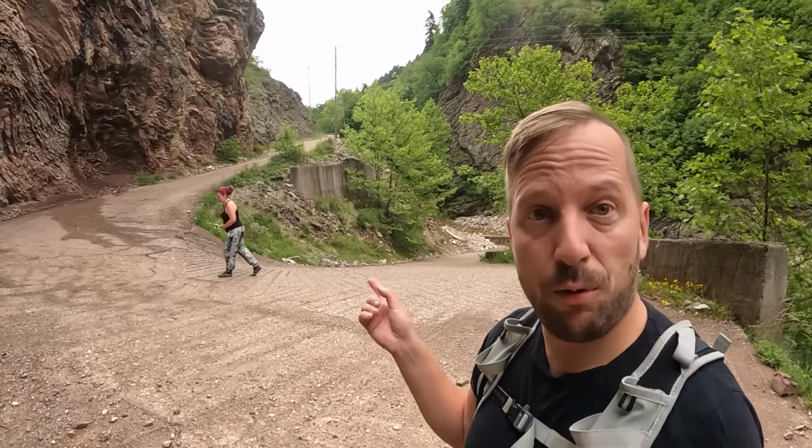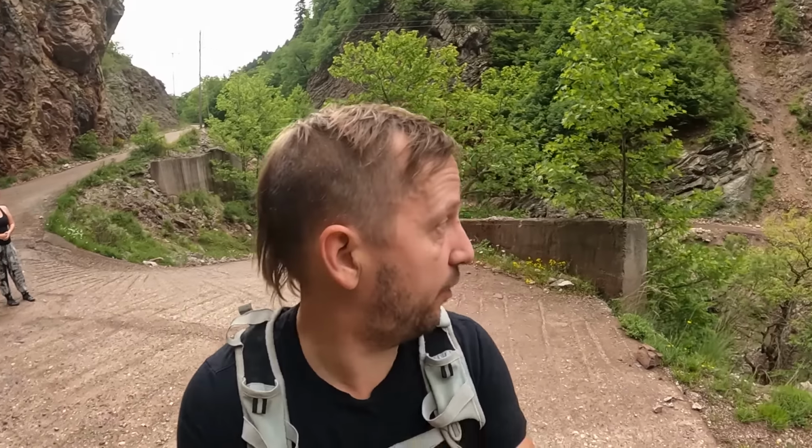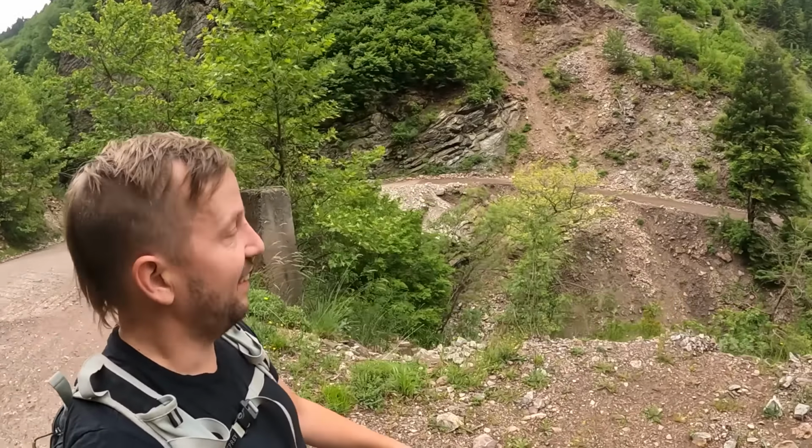It's good that they have actually put concrete in the most steepest part of the road. But I think we're not gonna take this route, because it was more sketchier than the previous one which we came to the valley. So gonna follow the larger route.